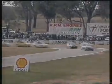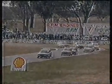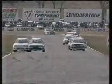Slippery through those S's, and quite chilly here at Winton this morning. Tires still needing to get a bit more heat into them. These cars are relatively light.